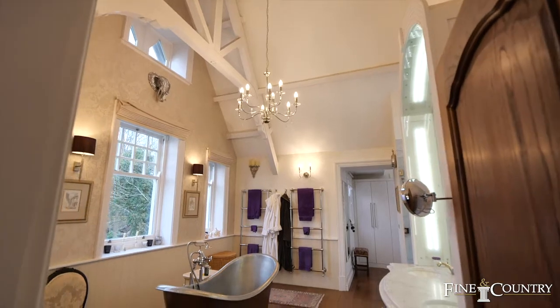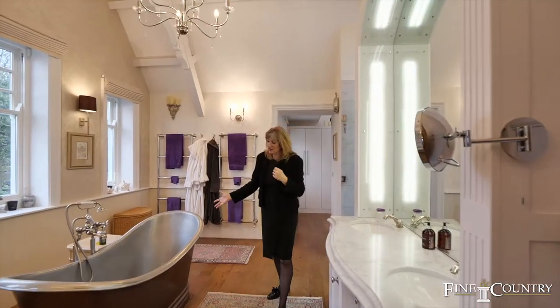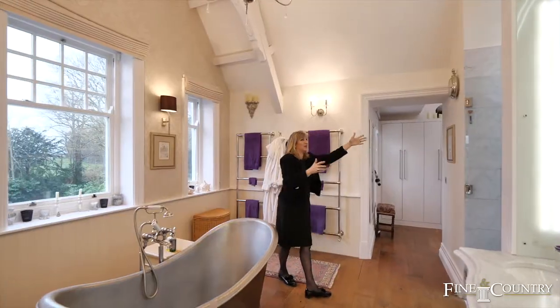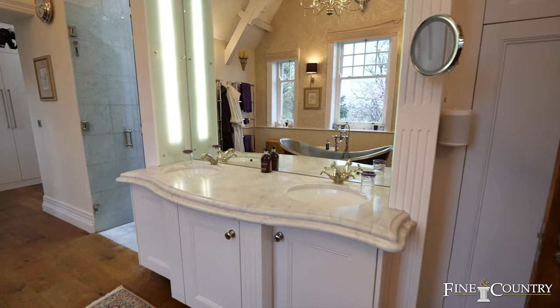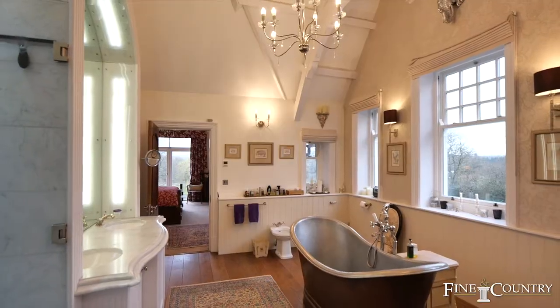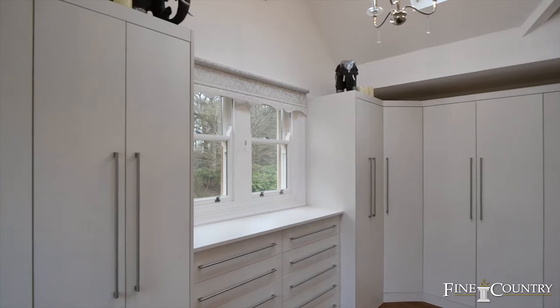It is the most enormous bathroom I've ever seen, with a matte copper look-alike Victorian full bath. You've got the bidet, and the biggest shower, all marble, marble shower. All brought in, and the architrave of the biggest mirror. Going around here is the dressing room, fully lined dressing room. Again, floor to ceiling of storage space.